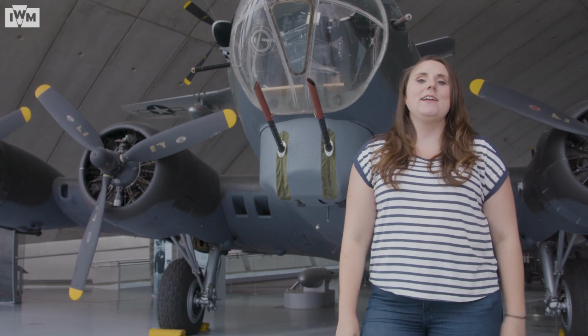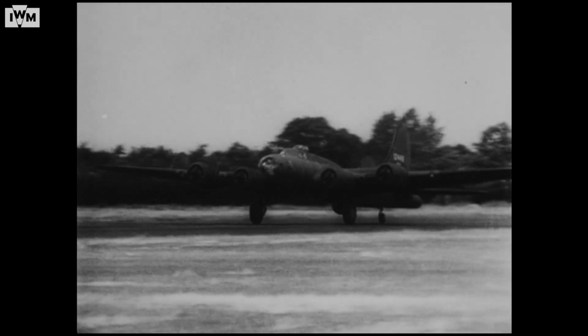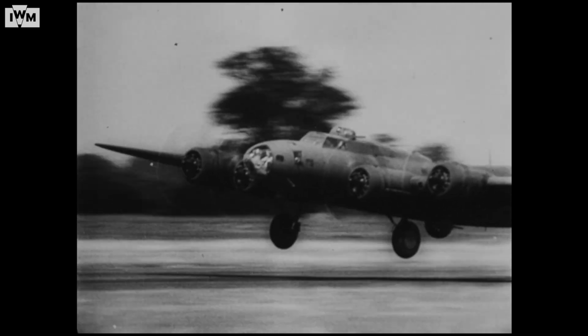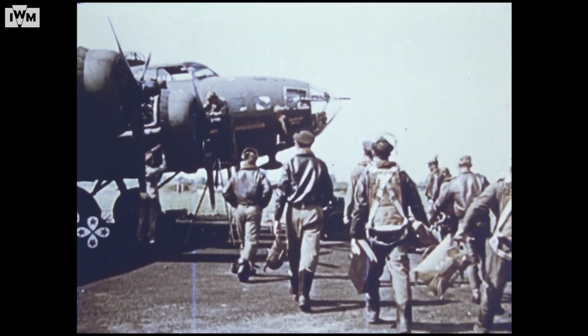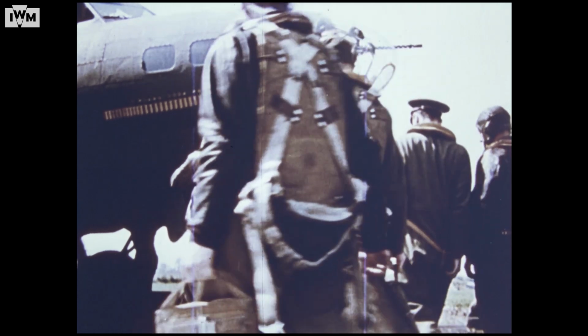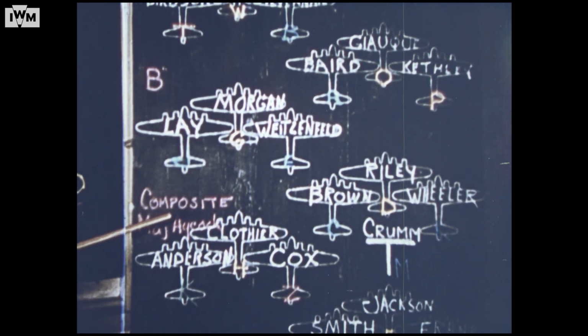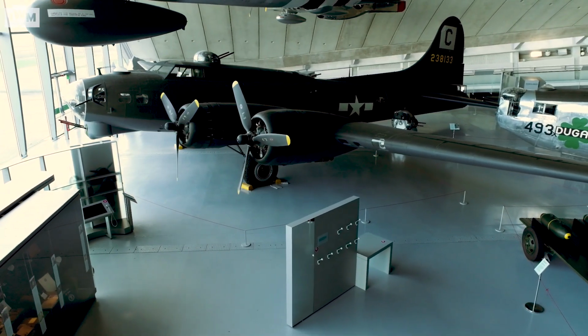The aircraft behind me is arguably the most famous American bomber of all time, the B-17 Flying Fortress. At the height of activity in 1944, about 500,000 American servicemen were serving in Britain. Their job was to man and maintain the large fleets of aircraft needed to attack German cities and weaken Germany's ability to fight. The B-17 Flying Fortress was the mainstay of this campaign.